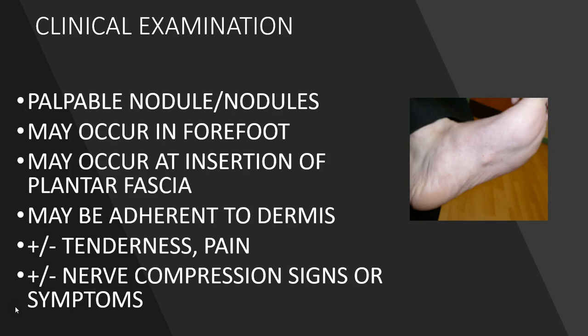They can also be found in other areas, and while we typically tend to see them in the mid-arch or a distal mid-arch, they can occur in the forefoot, and they have been described by others. I've personally had experience with finding plantar fibromas under metatarsal heads in the plantar fascia distally, and they can mimic other etiologies of metatarsalgia, such as plantar plate rupture or interdigital neuroma. And you can also find them at the insertion of the plantar fascia.